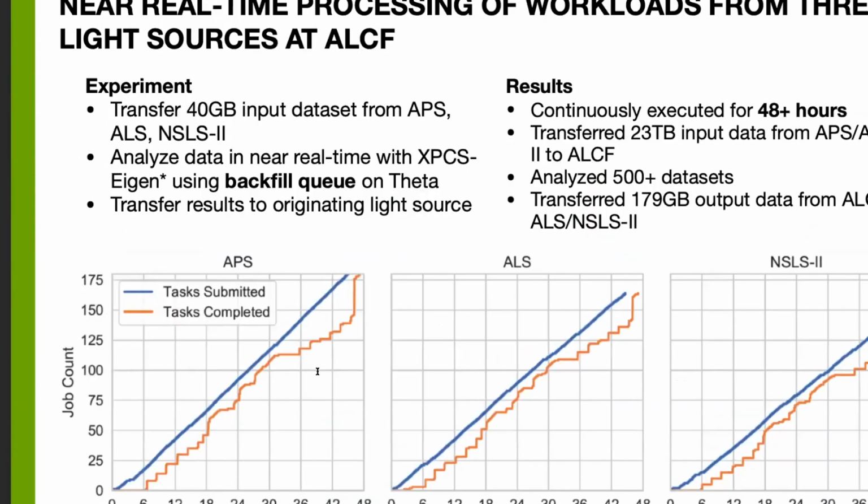We simulated this, so we asked APS for as many data sets as they had. They gave us a couple 100,000 data sets. We combed them, we cleaned them. We had about 100,000 data sets that were valid, that we could run easily. And we selected from among them for this test the largest one, which is a 40 gigabyte data set.